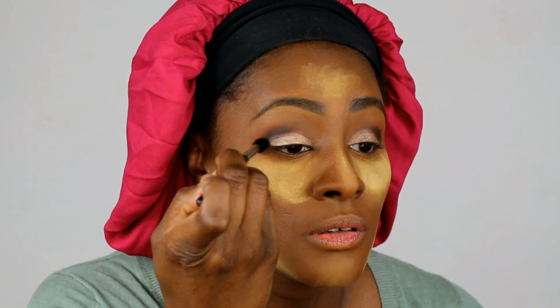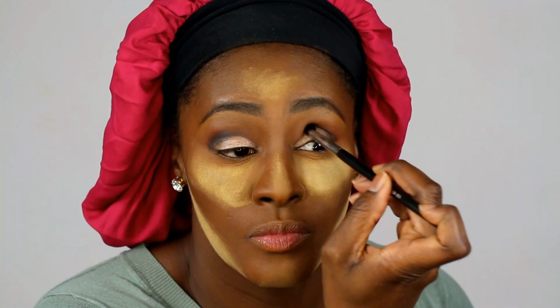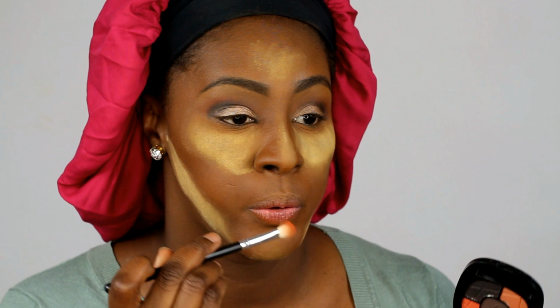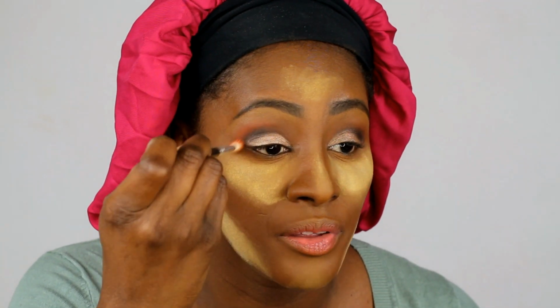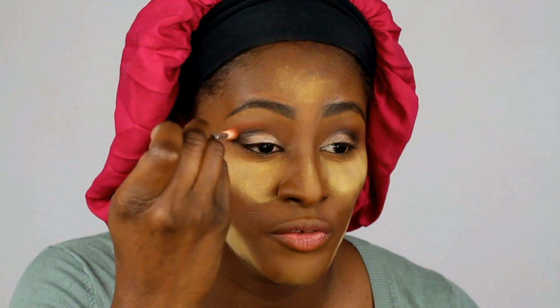And slightly blend that out, or diffuse it out, blend it out, whatever you need to hear. I'm going back into that original crease transition color and go right back where I originally applied it, right over that black, to blend the edges of the black out with the orange. And right now I'm doing more diffusing of the black edge than anything.